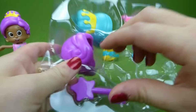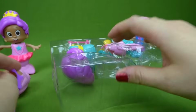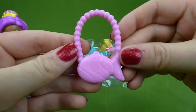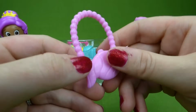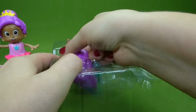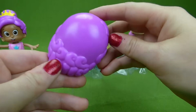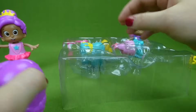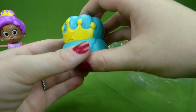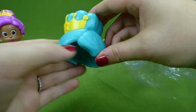Alright, let's get her pieces out. Here is her princess wand. And it's a fish purse. That is so cool. I love that. What else do we have in here? Her princess hair. It's got a star in it. Look at all those pretty curls. And oh, her crown. Looks a little bit like her ballerina crown, but it's a little bigger.